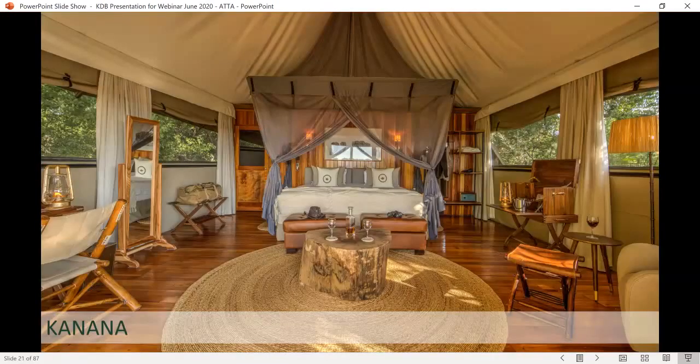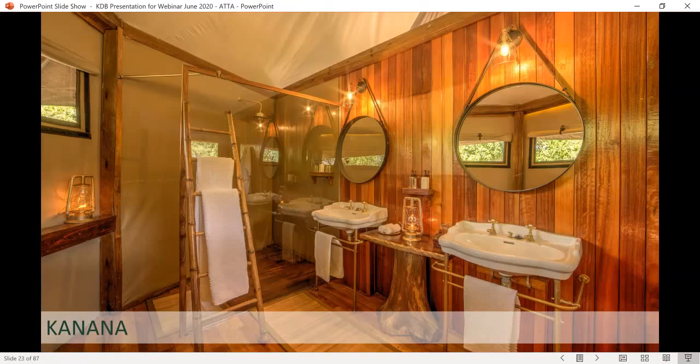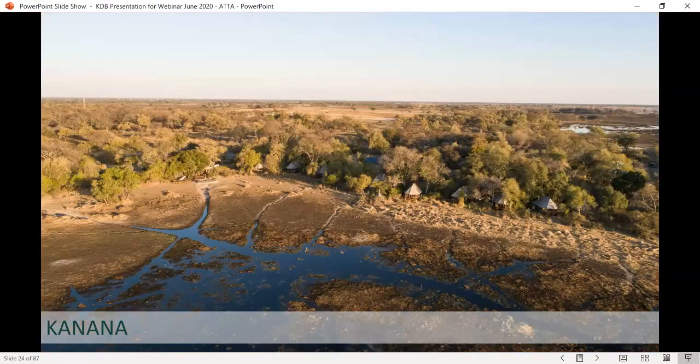So these are the tents. This camp is completely off the grid. All of our camps are completely off the grid. This one is 100% solar powered. So you've got your 2 fans, you've got beautiful views over a seasonal floodplain, and then your ensuite bathrooms. Everything you could imagine in a 5-star tent, from karosses to beautiful toiletries, to your sherry in the evening when you get home after your dinner.